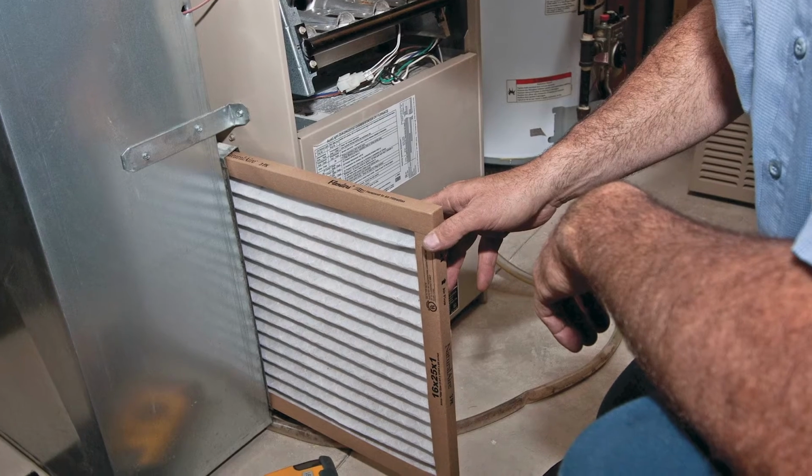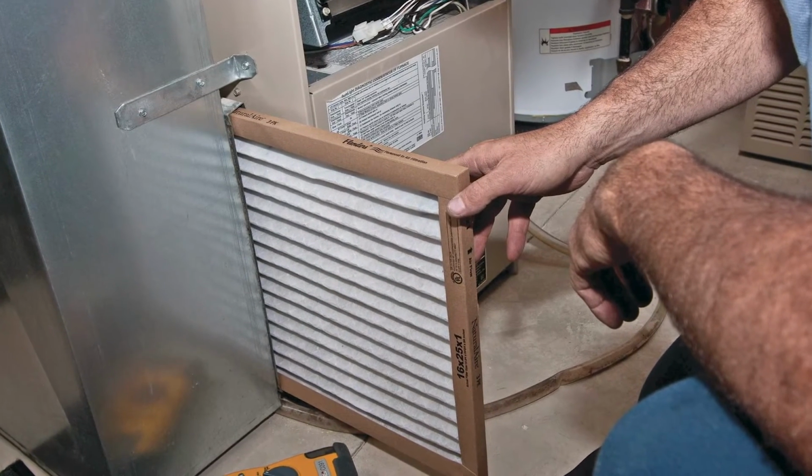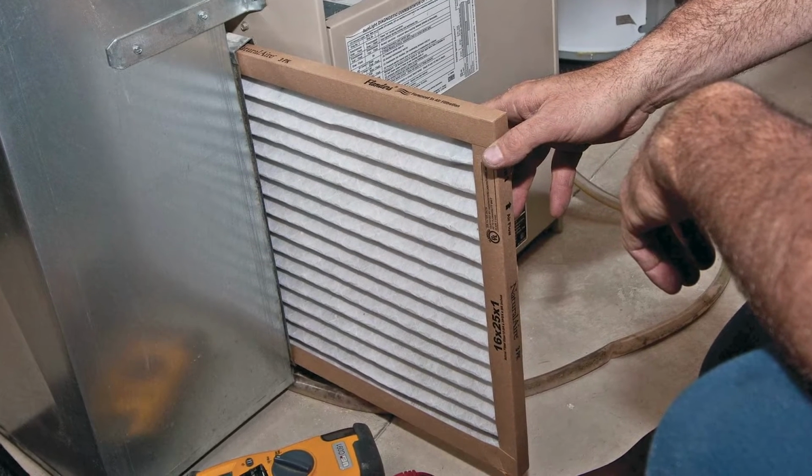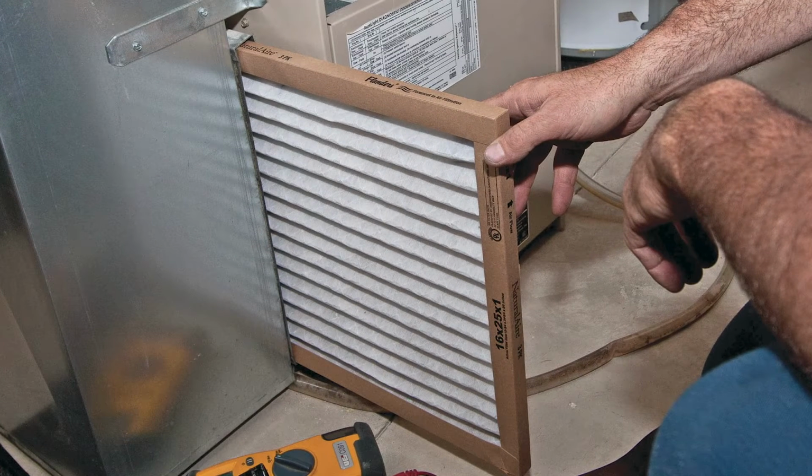A couple basic things: change your furnace filter. Depending on your brand, make, and model, you can typically find those at any do-it-yourself center. If not, check online and you can probably find them there, like I did.